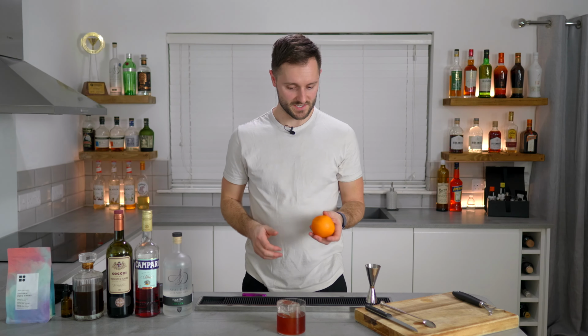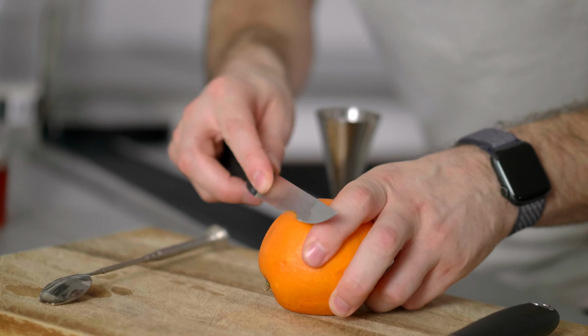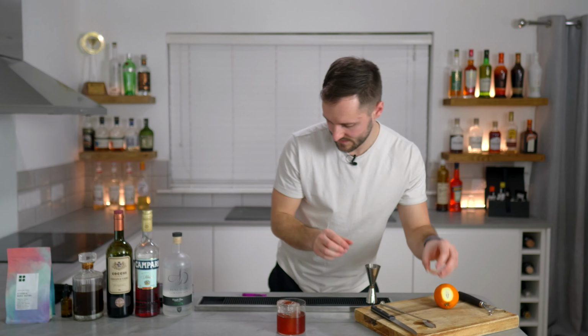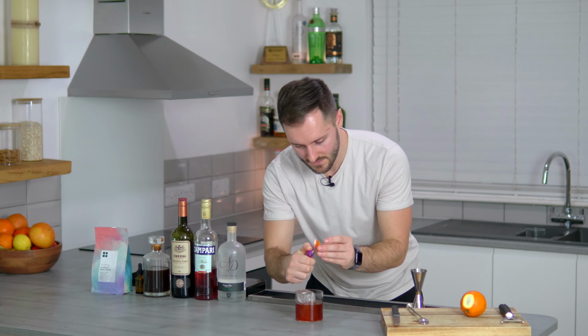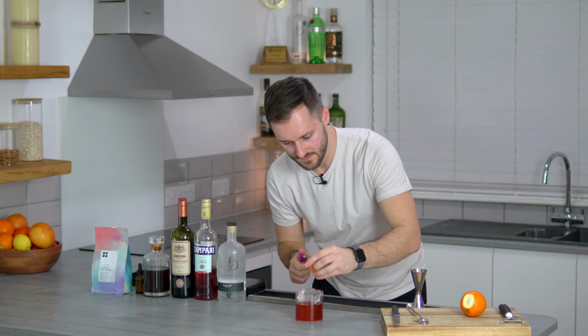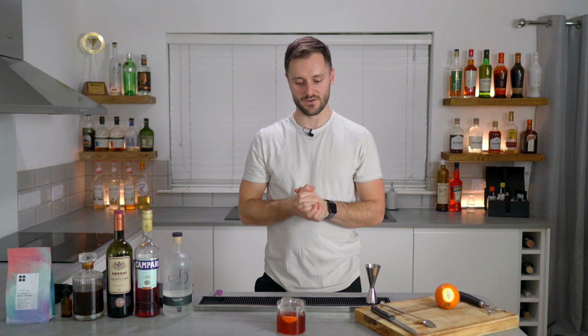And I like to garnish this with a flamed orange peel. Obviously the traditional recipe is just a regular orange peel, but I find flaming it just gives it a little bit more intensity, a little bit more caramelization, and it looks pretty cool. So you just want to warm that up. And then around the rim of the glass, that can go straight in. So there we have the Improved Coffee Negroni.